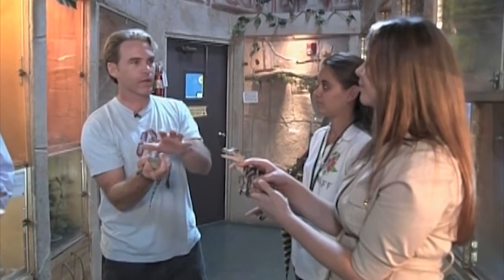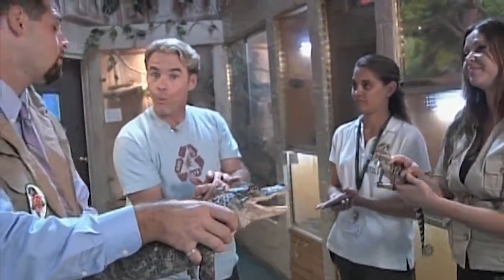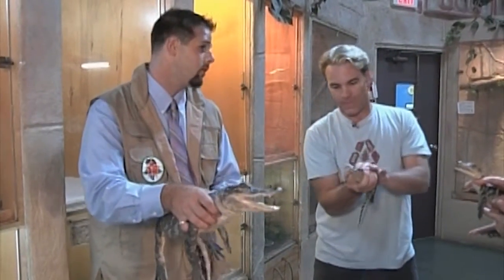Okay, how long will an alligator live for? A long time. You want to go ahead and answer that? Over 50 years. And they keep on growing throughout their whole lifespan, so the older they are, the bigger they're going to be. Wow.